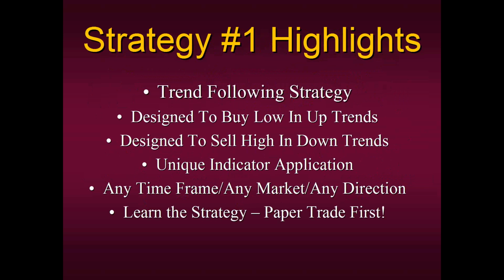And then I asked them to send me examples, and they implemented the rules entirely incorrectly. So that's what usually happens when you jump in too quickly. So please paper trade this first so that you fully understand the process and also so you can understand what market you want to trade with.